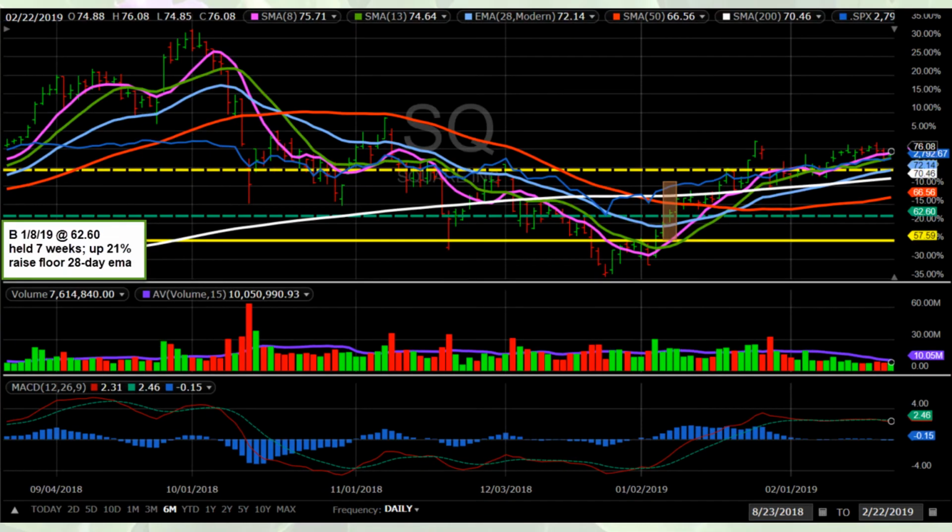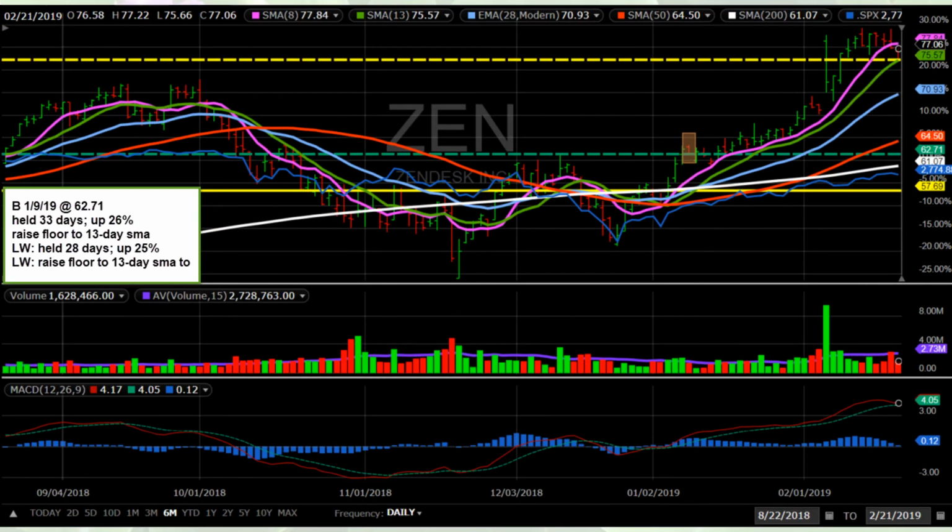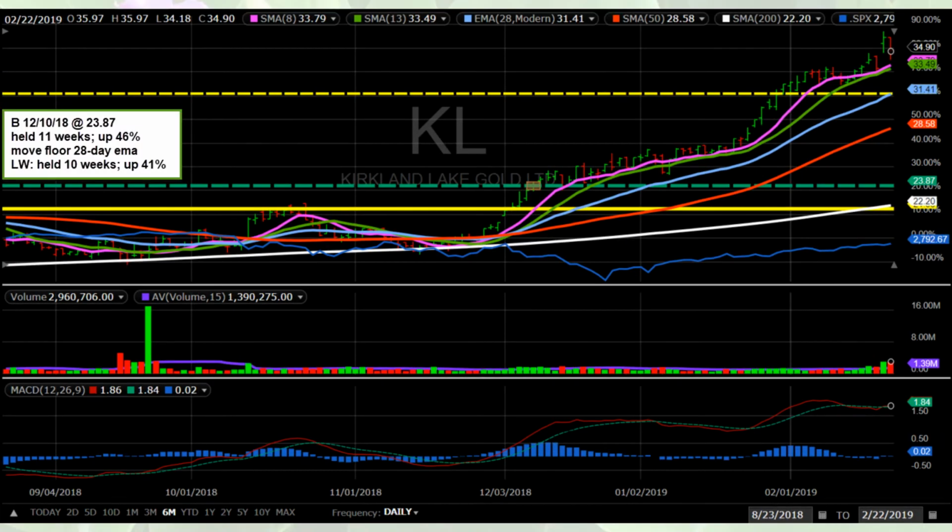Square, I've held this stock for 7 weeks and it's up 21%, and I'm continuing to raise my floor to that 28-day exponential moving average. Zen, I've held for 33 days and it's up 26%, and I raised my floor to the 13-day simple moving average. Kirkland Lake Gold, I've held for 11 weeks and it's up 46%. Awesome. And I have my floor at the 28-day exponential moving average.